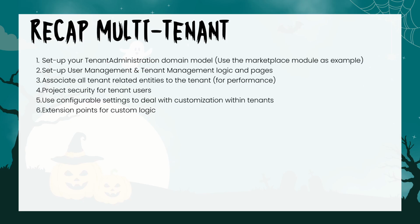So, recap on multi-tenant. You start off setting up your tenant administration domain model, and just use the marketplace module as an example. Everything that you need is in there, and then you should change it according to your needs. After that, you should set up user management and tenant management logic and pages. So you need to set up the right pages for your own technical and functional administrator to add new tenants and to set up users, and then for tenant managers to also set up their own tenant environment. An important thing is to associate all tenant-related entities to the tenant. You do this for performance and also to make it a lot easier to add the correct security.